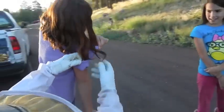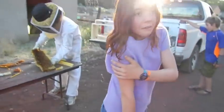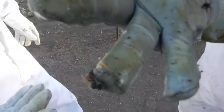There it is. And you didn't get stung. Good job. She probably stung your shirt. Okay, they sting. Bad. Come on, watch out. Another one. Look at all those stingers. Oh, Jesus. My God. That is a lot of stingers.